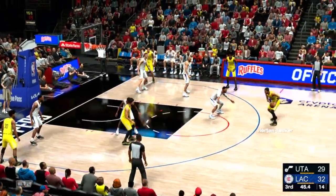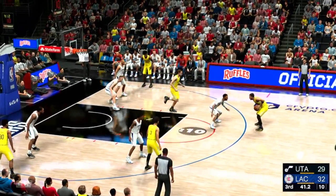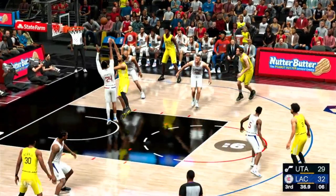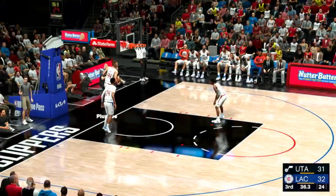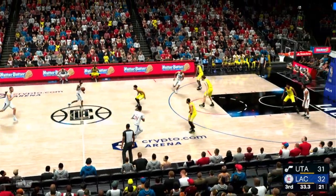Highland against George. Now Horton Tucker. Gets to the rim for 2 with the D all over him. This guy a tough cover for any defender. Creative and assertive scoring the ball.